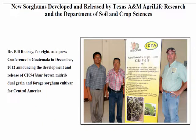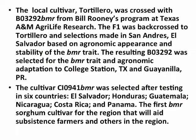So just let me give an example of this. I pulled this up. Dr. Bill Rooney is a sorghum breeder at Texas A&M. He developed the first BMR brown midrib sorghum cultivar. It's a dual grain and forage cultivar in Central America. So this is what he did. He took the local grain cultivar, Tortillerio, and crossed it with his BMR that he had right here. The F1 was backcrossed, again back to that local material. Selections were made. So that was a local adapted cultivar. He was trying to get the BMR into it.